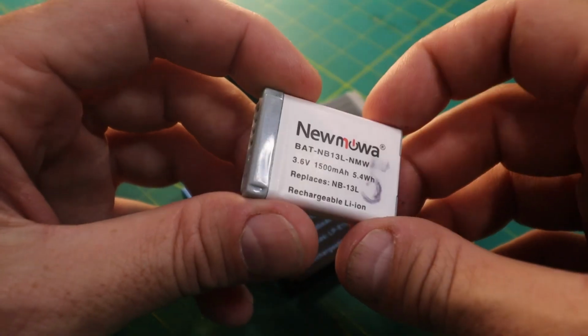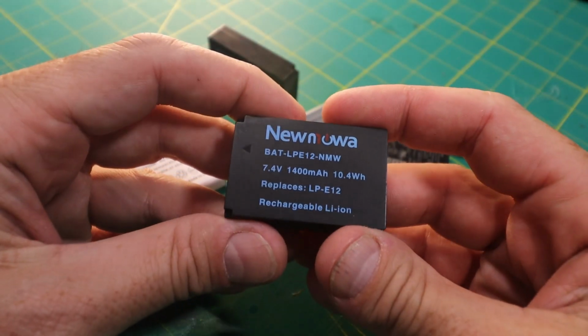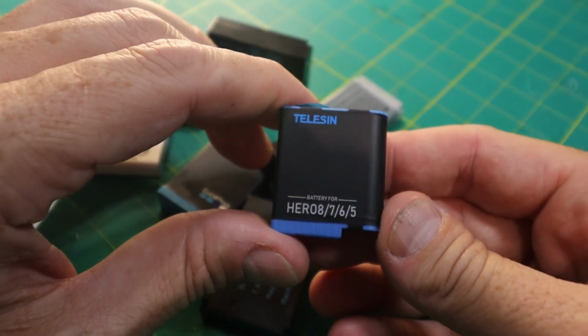So I don't tend to buy brand name batteries. I just buy generics off Amazon. But what I look for is the milliamp hours. I look for the capacity of the battery. I bought these ones recently for my Canon M50 and they've got a higher capacity than the genuine battery that came with it, and they last a lot longer. I've found these really good, so I've recently bought a couple more because, as I said, you can never have enough batteries.